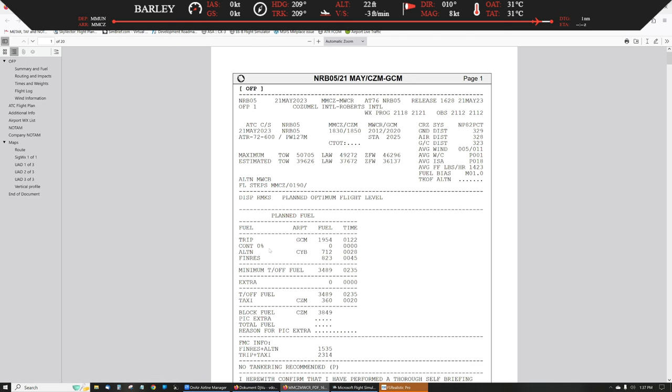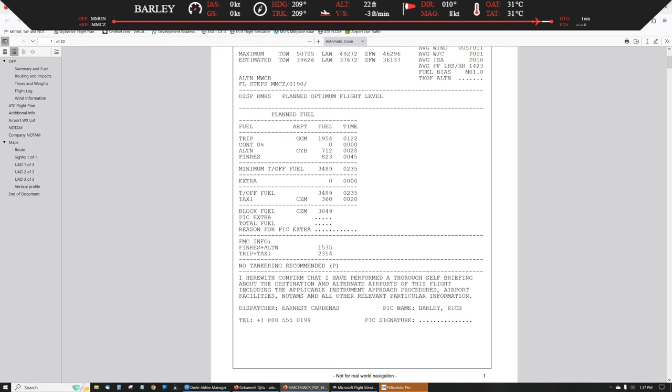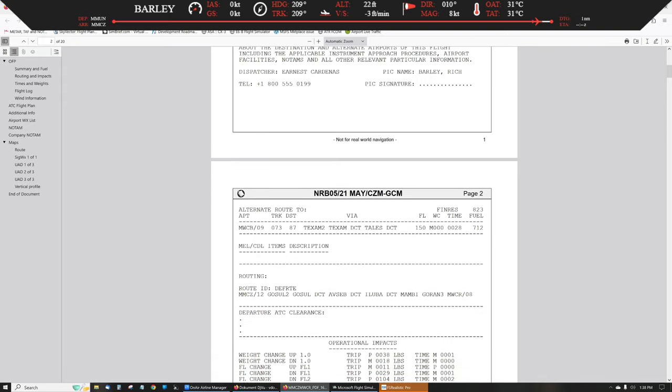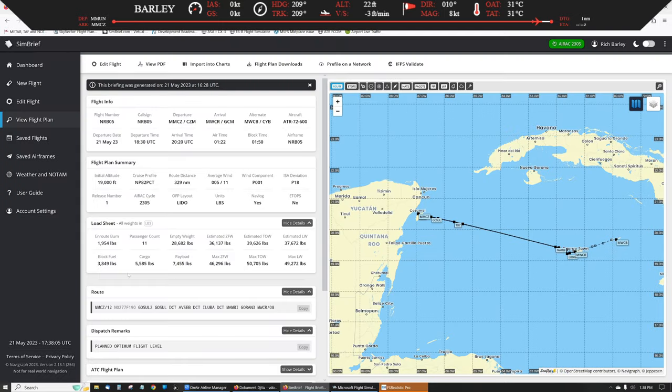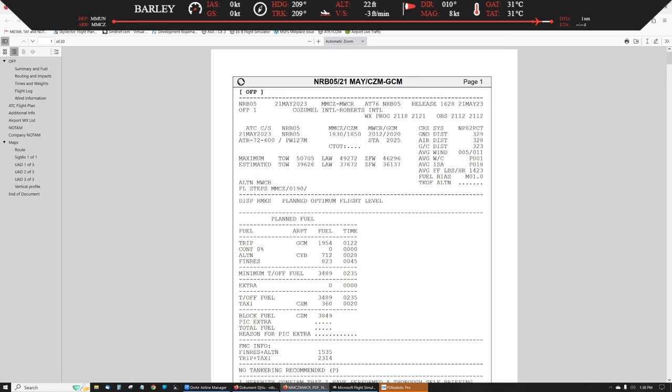Zero fuel weight. I always get it off the other page. Where is it on this one? I guess I need to learn to get it from here somehow, because, see, it's really easy to find here. Right there, that's where I always get it. 36137. Fuel 3849, check. Now where is that on here? Like I said, there it is. 36137. Okay, yeah, I'm just not used to looking for it here. Everything else you can get off here easily.